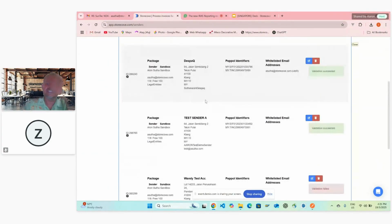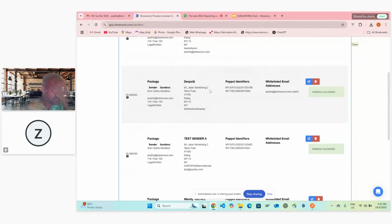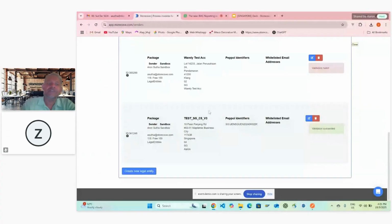Now, really the difference is if you're an integrator account, it means that you're providing integration services for your customers. If you are an APAC account, that means that you might have, let's say, a cloud accounting system where you want to automate the onboarding of your customers through your platform to our platform.